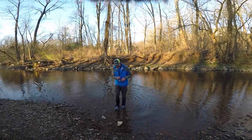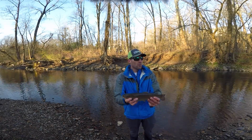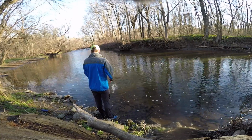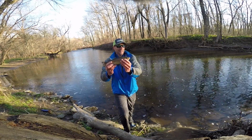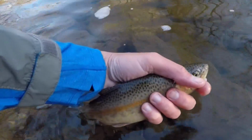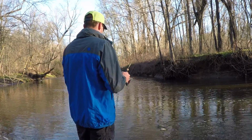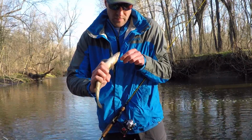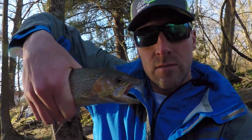Here's the first one of the morning. Oh yeah, first trout of the morning. There we go. We're on. There we go. Fish on. Fish on, boys. Look at that big jawed trout. Ooh. Trout City here. We found them.